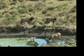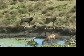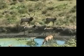These elk, although theoretically they could swim if they wanted to, are in practice a fenced population. It is 4 square miles in area.